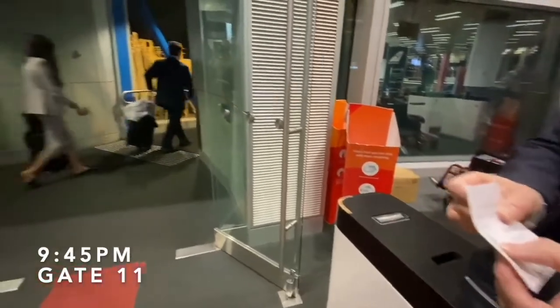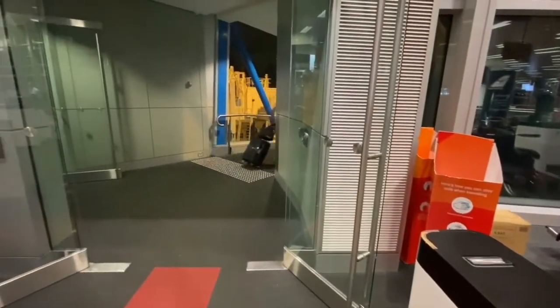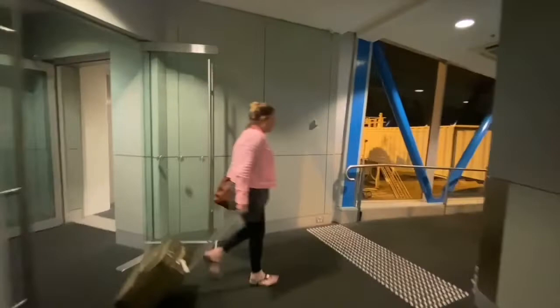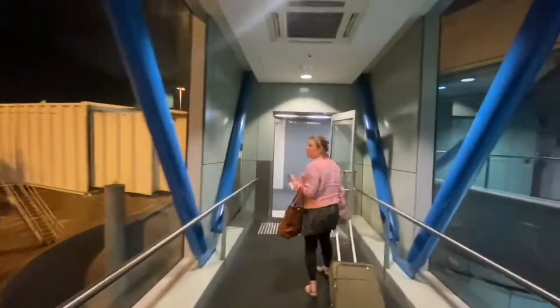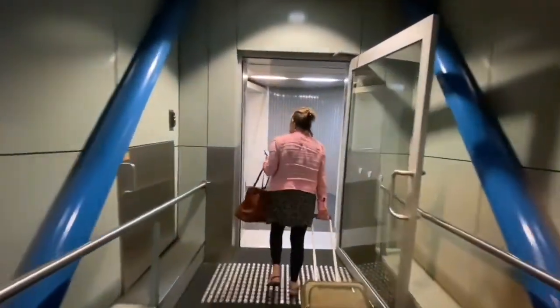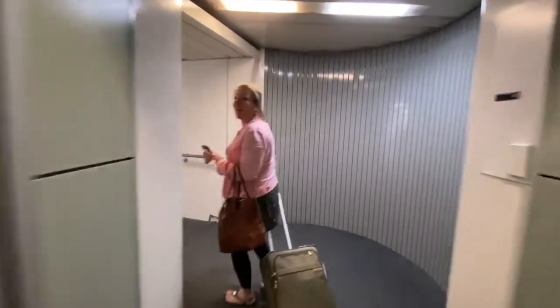Once the boarding call was made, I joined the queue, and as I walked down the jet bridge, I took a closer look at the piece of paper the crew handed me, and I had been given a seat change due to weight and balance changes. Instead of sitting in 23K like I planned, tonight I will be seated in 53K.